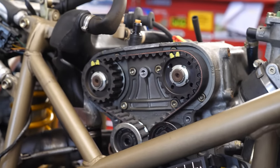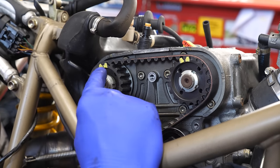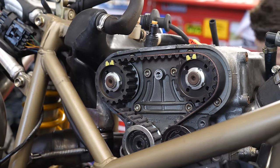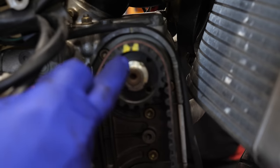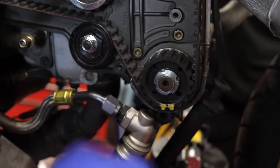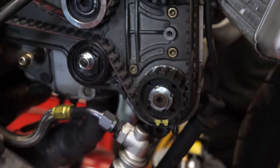The vertical cylinder on the Desma Quattro engines, both camshafts, the timing marks, they both go straight up. And on the front cylinder, this opening cam here, that goes straight up. And the exhaust cam on here goes straight down. That's our timing mark set.